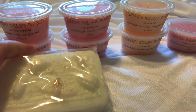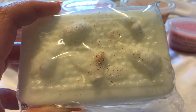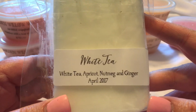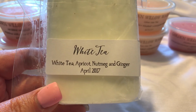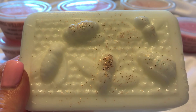And then this was the only thing I was able to get in a larger quantity. So these are her bee bars. And I don't know how many melts something like this is good for, but this is white tea, which is white tea, apricot, nutmeg, and ginger. And white tea is like a fruity floral tea. And then the apricot, nutmeg, and ginger added to it. So I don't know. I'm going to assume something like this is probably good for about 8 melts.